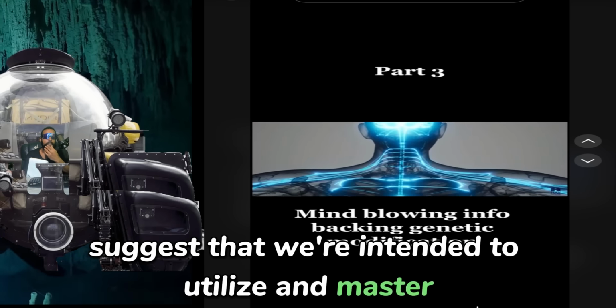Finally, the symbol of the caduceus, two serpents intertwined around a central staff, is also often associated with Enki. Some scholars argue that this symbol, representing Enki's role in genetic engineering and the creation of humanity, prefigures the modern symbol for DNA. Unpacking these symbols not only reinforces the narrative of Enki as a creator deity and god of wisdom, but also prepares us to delve deeper into the intriguing claims of his role in genetically modifying early humans.